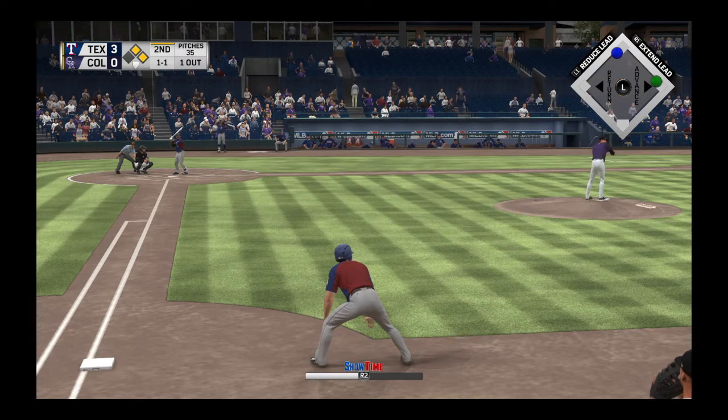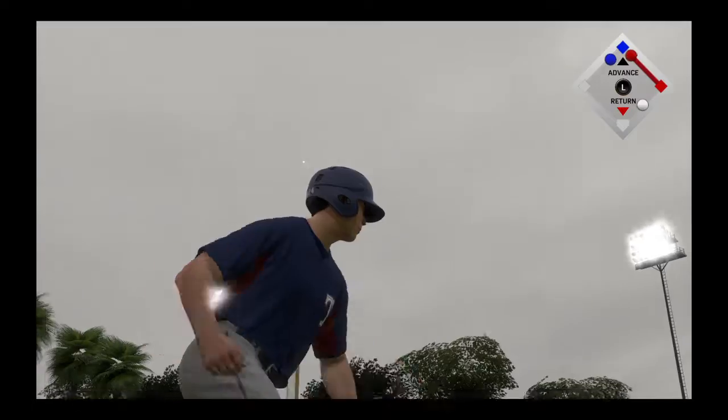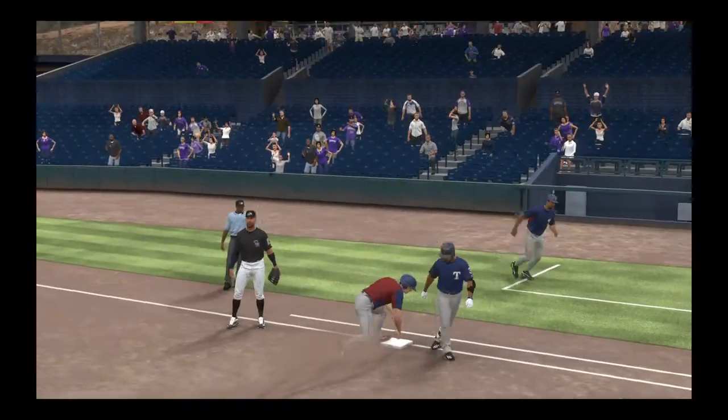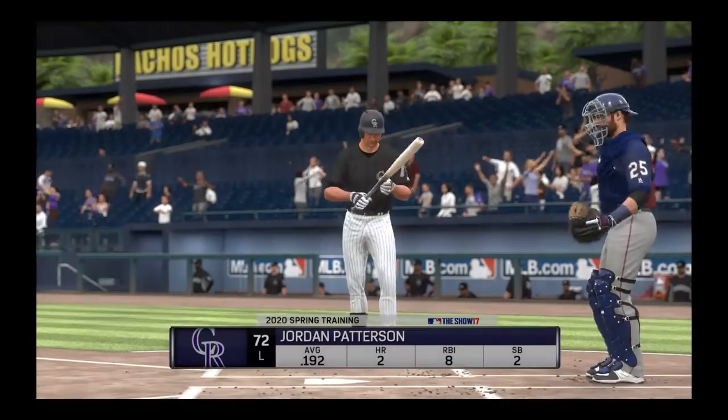0 for 1 for him here in this one. He's set. Here comes the 1-1. Here's a looping fly ball out to right. Patterson has it in his sights. 2 gone. On to first, a double play. So it's 2 runs on 3 hits, no errors, and a runner left on.